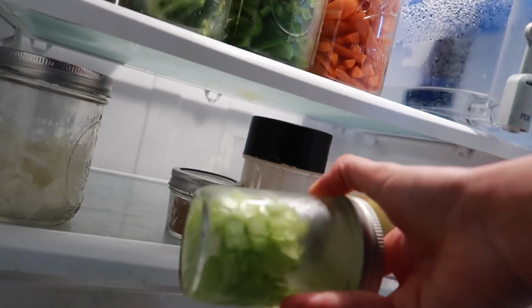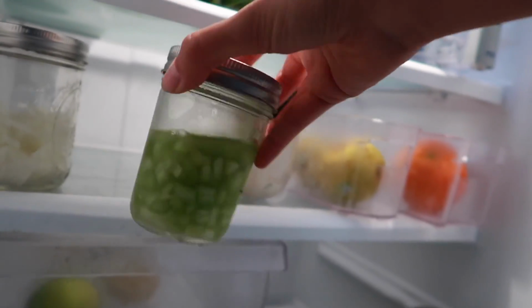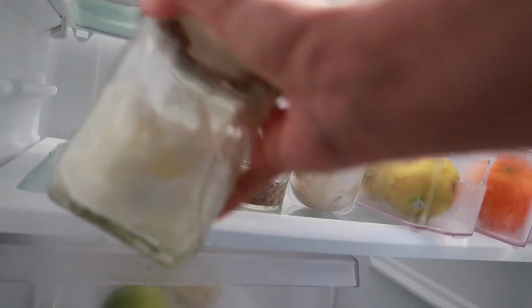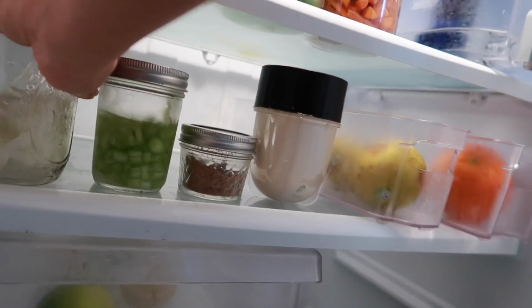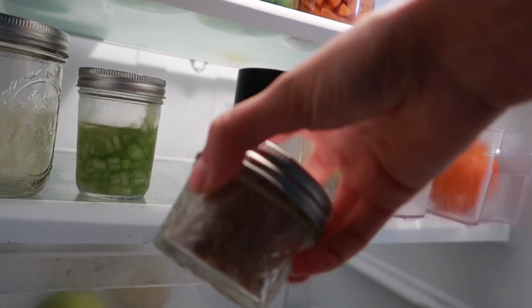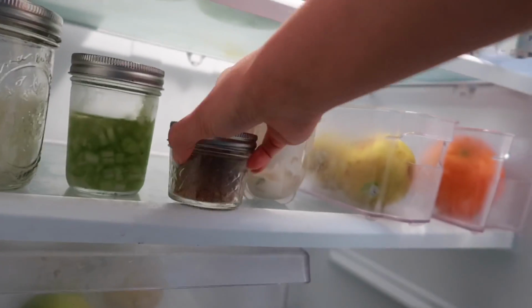And this is my celery. I keep my celery and carrots in filtered water. I just filter it and then I'll swap it out every few days. And then like I said, I will cut up some onion and garlic because I pretty much put them in so many dishes. I'd rather just have them chopped up. I'll even go ahead and grind up some flax seeds to add to my smoothie so I don't have to be grinding up flax seeds every single morning.